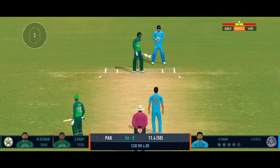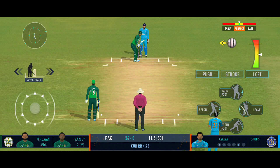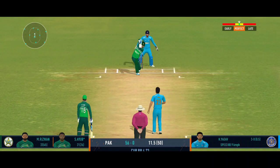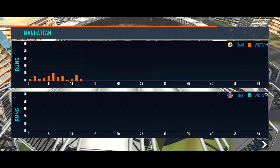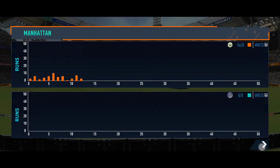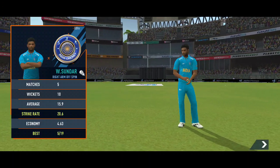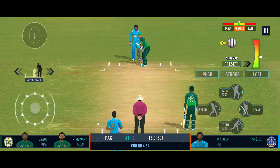Cracking delivery, almost unplayable. Tell you what, that previous delivery must be playing in the batsman's head. Well bowled, past the edge of the bat. Spinner brought back from the other end. Batsman losing his concentration there.